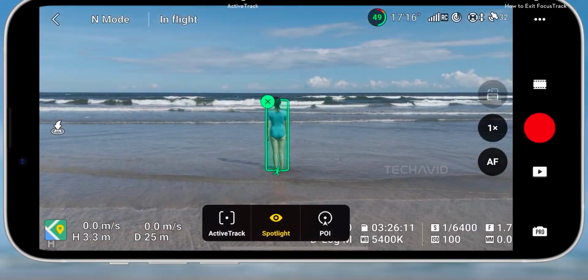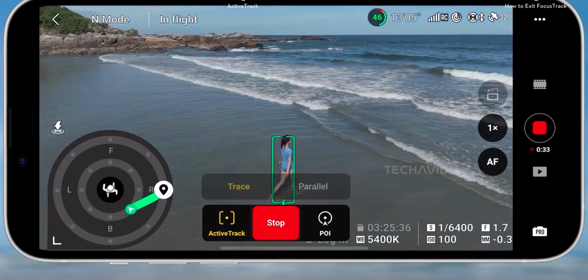But again, let's not get too carried away. Aside from that prototype leak, the rest is all just buzz.